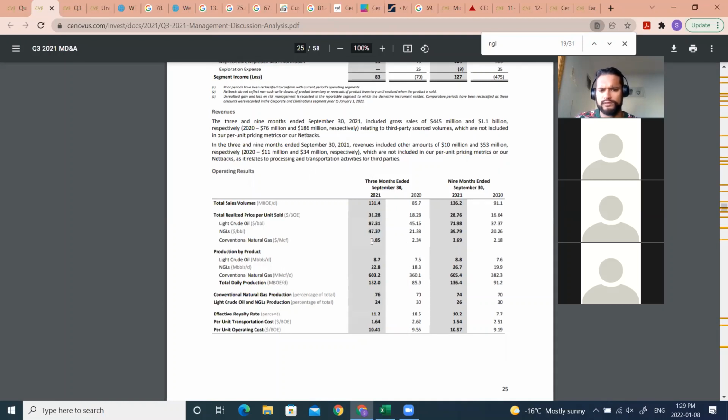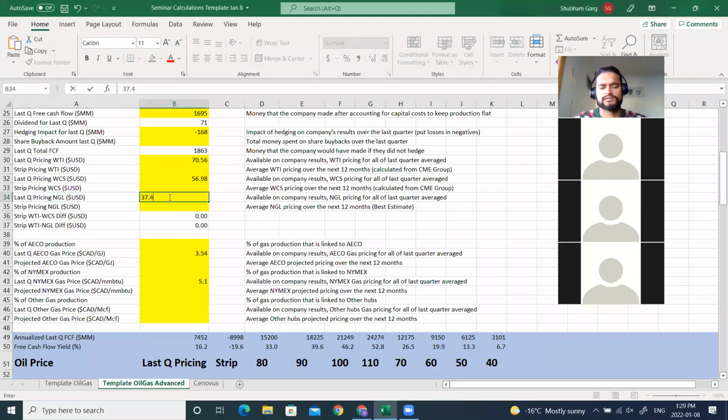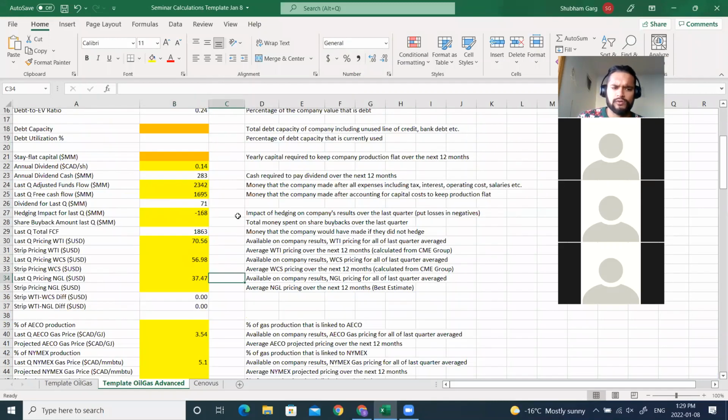I don't know why they don't put this in the other chart, but when a Canadian company does not tell you which unit it is, it's going to be in Canadian dollars. So we have 47.37 Canadian dollars per barrel of NGL. When we convert that to US dollars, as the spreadsheet requires, it becomes 37.47. You can run the calculation yourself on a foreign exchange website.